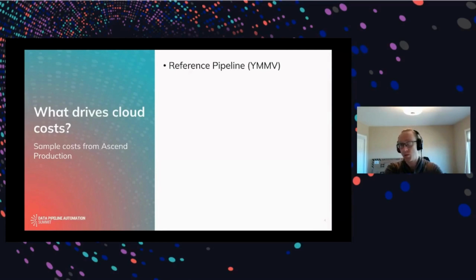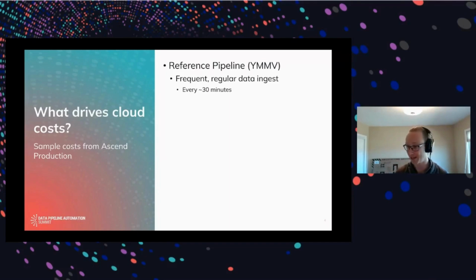What actually drives cloud costs? What is the makeup of these cloud costs? I have some data here from a reference pipeline that we run for our own production. It backs all of our billing usage information. So I'll be giving you percentages of what the cloud costs are that we see based upon that. That pipeline has a frequent regular data ingest, refreshing about every 30 minutes at a fairly high volume. I apologize, I do not remember record counts or data volume offhand, but it is a meaningful volume.